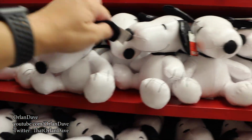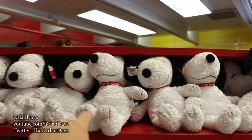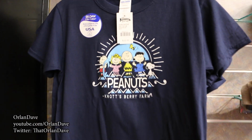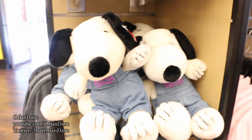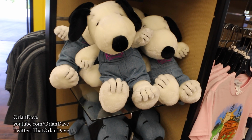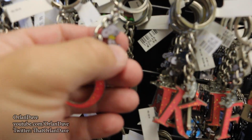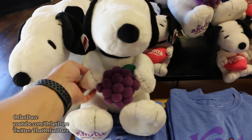These are a sort of pleather. $12.99 for these. $14.99 for these. As you can see right there, $19.99. I like that design. That is pretty cool. This one's really good too. I don't know. $14.99 for a denim Snoopy, or $19.99 for Snoopy wearing denim. $15.99 for Spike, which is appropriate. We're in the desert. $7.99 for these little keychains. I like this part the best. $24.99 for these cute little things, and they are ridiculously soft.